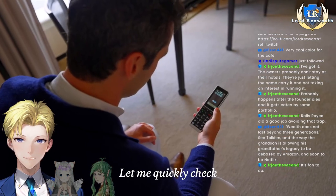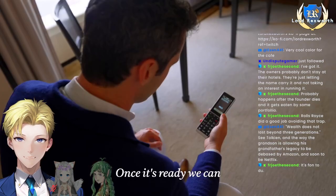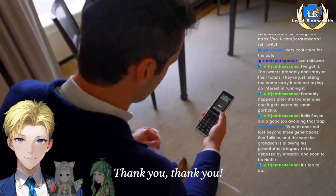Let me quickly check with the chocolate room. Is it possible to have that set up in the room as well? Once it's ready, we can send to the room, probably late afternoon today. Okay, great. So he is able to make a camera and bring it up to the room. Yes. Okay, amazing. I'm looking forward to seeing it. Thank you. Pretty cool. Let's go talk about the service at the hotel in general and then come back.